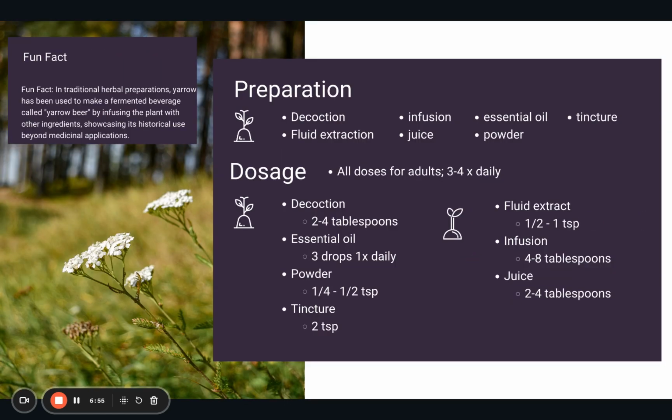Preparation: you can use yarrow as a decoction, a fluid extract, infusion, juice, essential oil, powder, or tincture. Dosages are for adults here, and these are for maybe 3 to 4 times a day. Decoction, 2 to 4 tablespoons. The essential oil, 3 drops 1 time a day. That's not 3 to 4, it's 1 time. Powder, 1/4 to 1/2 teaspoon. A tincture would be 2 teaspoons. Fluid extract, 1/2 teaspoon. Infusion, 4 to 8 tablespoons. And a juice, 2 to 4 tablespoons, 3 to 4 times a day.